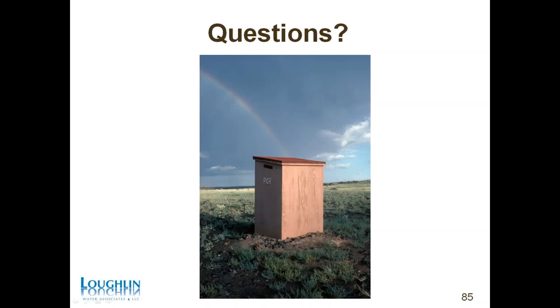This is near Grand Falls. We're out there. So, any questions?